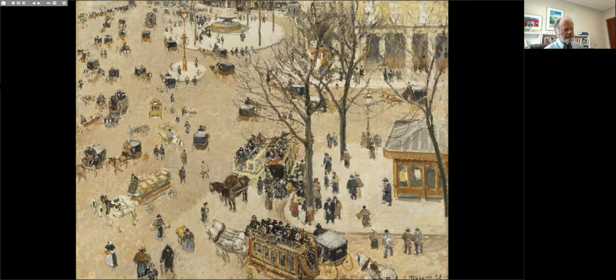There is no focal point in the center. The figures are scattered about. They are anonymous. There's a sense of movement in every direction. So it's as if we're seeing, again, a frozen moment in contemporary experience. Pissarro's technique is in keeping with Impressionism, dabs of paint evident throughout in the painterly manner in which the work was executed.